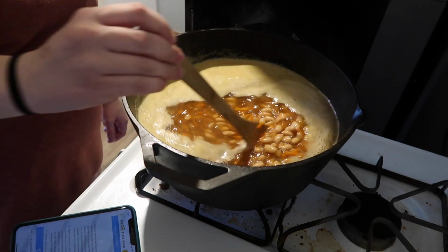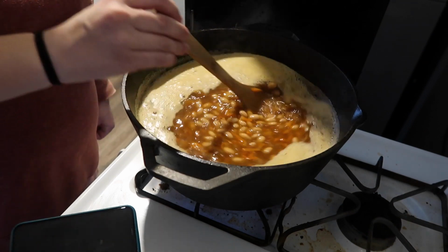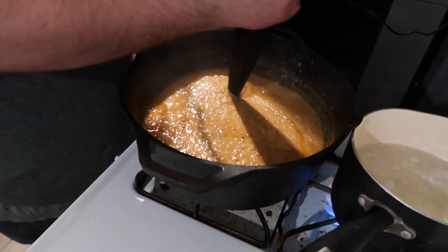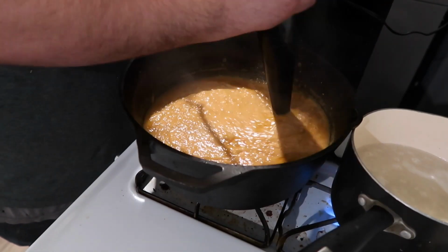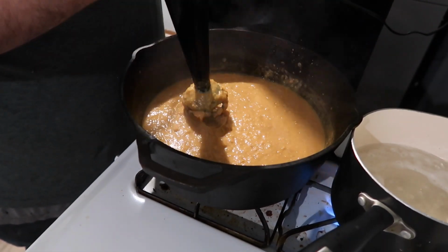Okay, it came to a boil now, so I'm going to turn it down to medium, and we're going to let it simmer for about an hour. We don't always do a full hour. We usually do 30 minutes to an hour, and then we'll do the next steps. The last step after everything is cooked through is grabbing an immersion blender, and Matt is blending it all together for me to make sure it's really smooth and creamy.